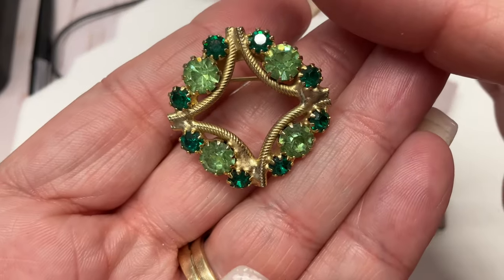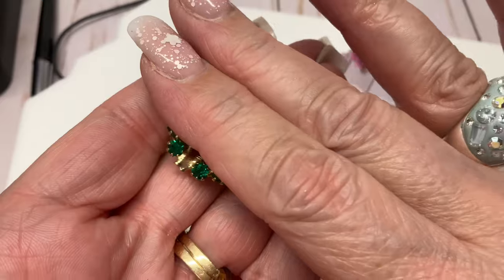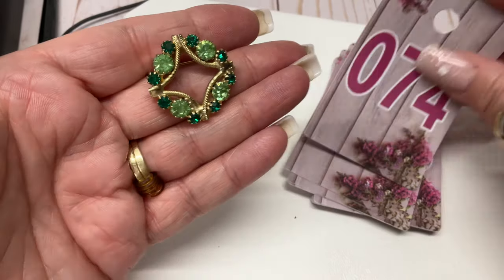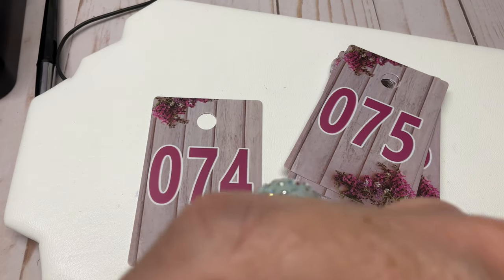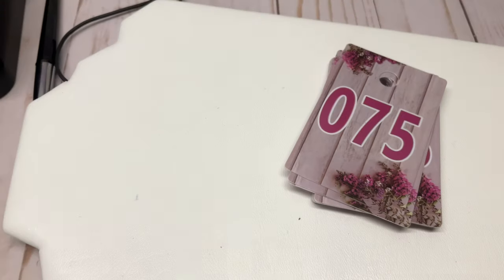We have a little vintagey brooch. It is gold tone and green. I think acrylic. It's 1¼ by 1¼. I'm going to go $8 on that one. $8.